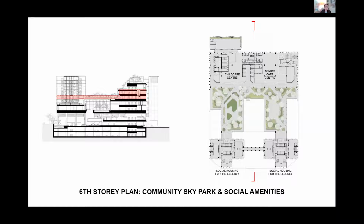Okay, now we're at the upper layer of the building, which comprises quieter, more private community facilities. So this is the 6th floor, and that's where the community sky park forms the new elevated ground level for childcare, for elder care, community gardens, and playgrounds.